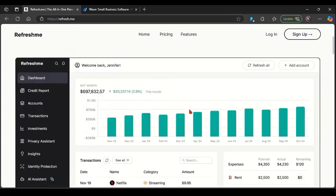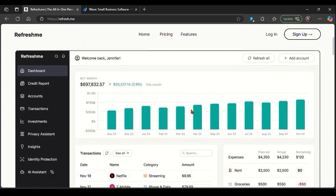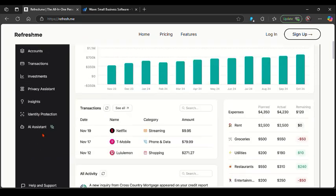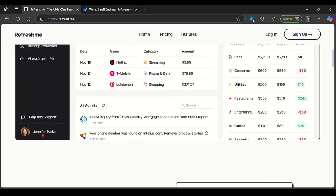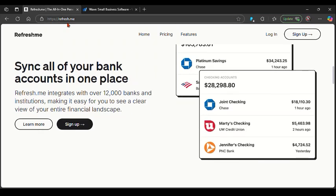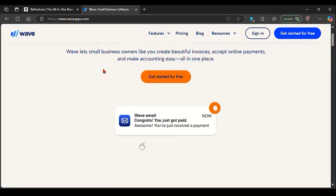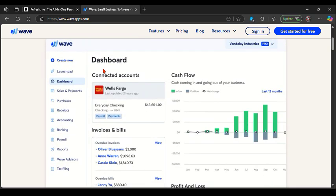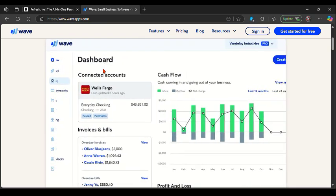In this video, I'm going to create a quick in-depth comparison review about these two accounting software, which is Refreshme and Wave. In 2025, Refreshme and Wave cater to different financial management needs. Refreshme is tailored for individuals and families seeking comprehensive personal finance tools. It offers features like real-time expense tracking, budget tools, investment monitoring, credit score alerts.